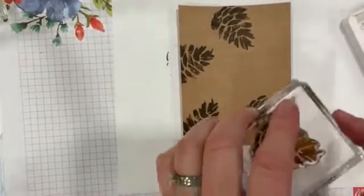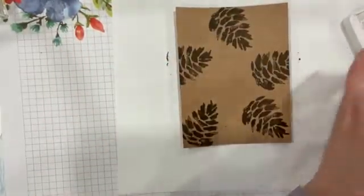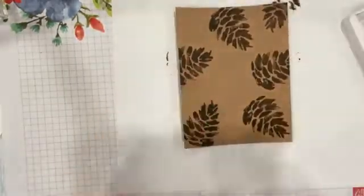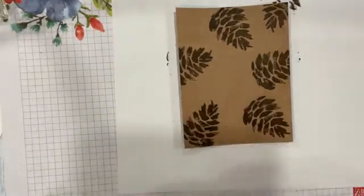There's a British demonstrator, Ruth. What is her name? Ruth. And she makes beautiful designer series paper. She just stamps, and it is gorgeous. Okay, there's the pine cones. Rosalie, you have?